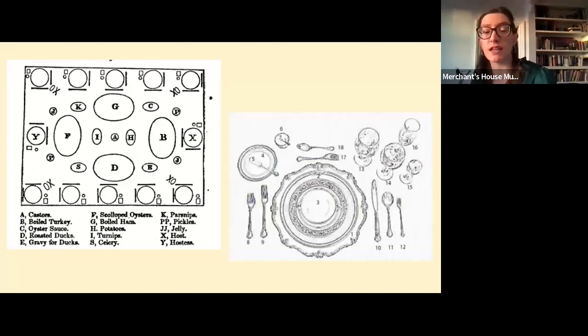So the style of dining changed from this Old English style, which was a family style, help-yourself approach, to a style of dining known as à la Russe, where the servants would serve each course directly to the guests. So the servants would walk around the table and individually serve portions onto each guest's plate. And so you see to the right of your screen a dinner place setting for this style of dining.